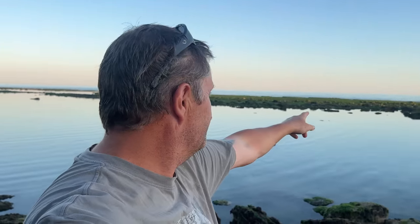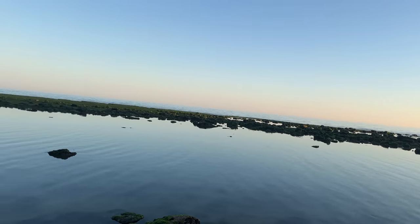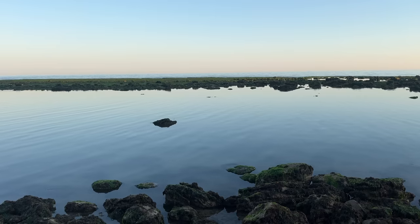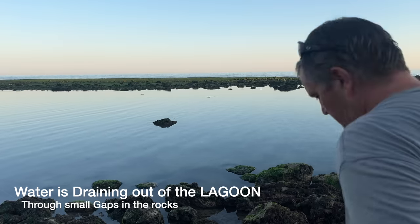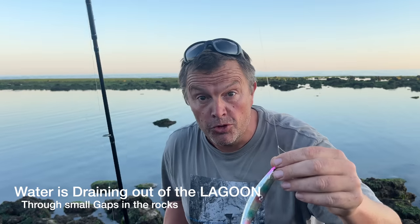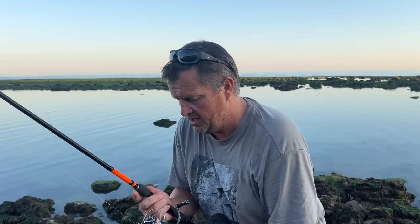I'm out there, fish just on the edge of that sort of margin. We'll cast out. We are literally in about a foot of water, so I want a surface lure now, otherwise we'll keep getting snagged. But send it over there, see if the fish are biting.